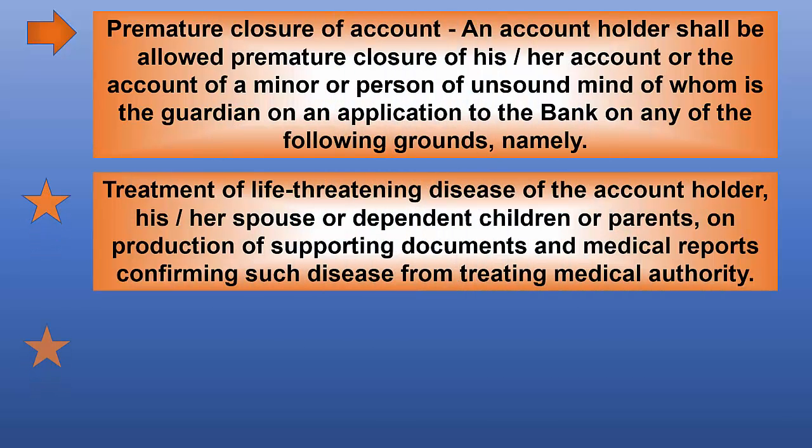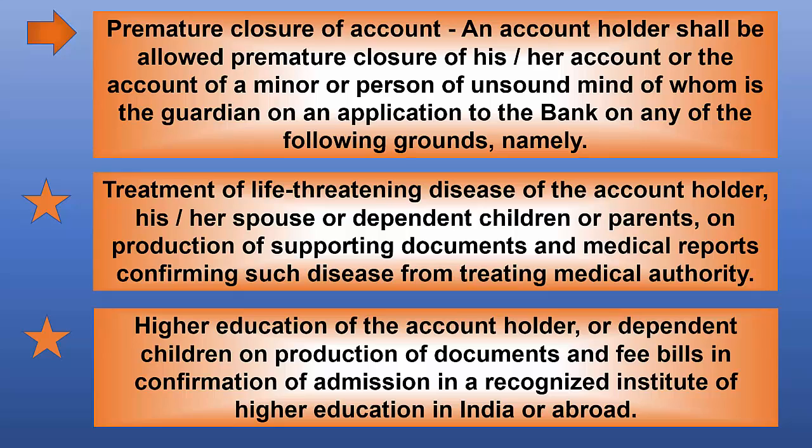Premature closure of account. An account holder shall be allowed premature closure of his or her account, or the account of a minor or a person of unsound mind of whom he or she is the guardian, on an application to the bank on any of the following grounds, namely: treatment of life-threatening disease of the account holder, his or her spouse or dependent children or parents, on production of supporting documents and medical reports confirming such disease from the treating medical authority. Higher education of the account holder or dependent children, on production of documents and fee bills in confirmation of admission in a recognized institution of higher education in India or abroad.